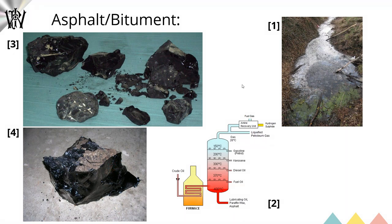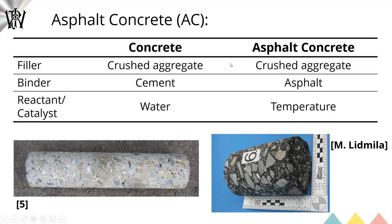When we make it man-made, it has one important feature for us. At ambient temperature, which is somewhere between minus 10 and plus 30, it is solid, as on the picture here. But when we heat it, and not by much, to somewhere between 150 and 200 degrees Celsius, it becomes liquid, and that's very beneficial to us. We can use it, and we do use it.